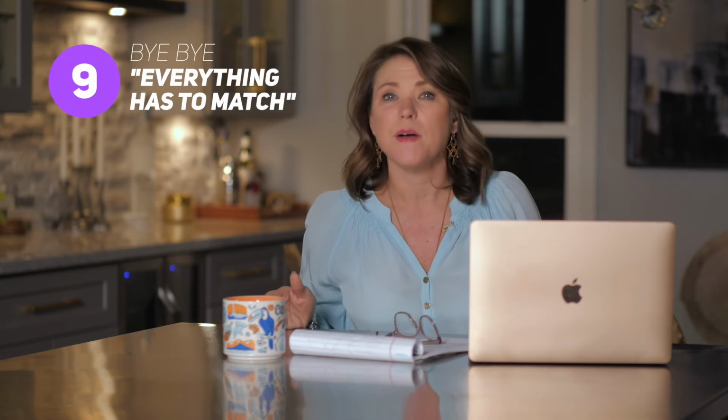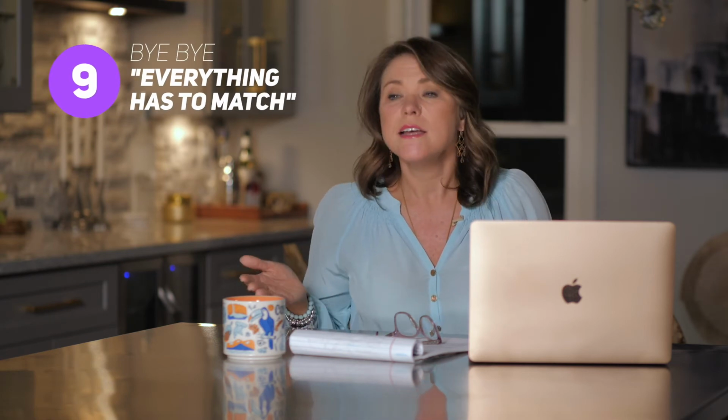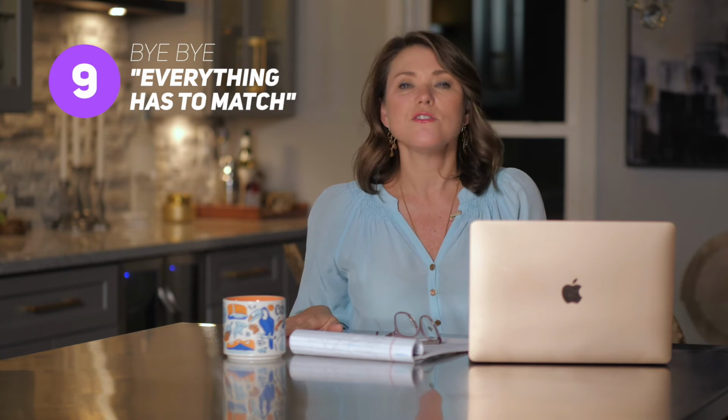So the 9th trend that I would really like to see go bye-byes is matchy-matchy anything. This is matchy-matchy bridesmaids dresses, hairdos, tablecloths. You guys, things don't have to match in your wedding. As long as things coordinate together, it can be beautiful and eclectic and unique.